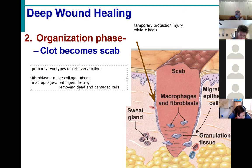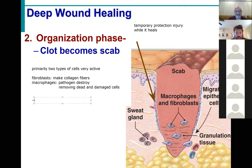Now, this is second grade, so I'm not going to accuse any of you guys of being a scab picker, but if you've ever accidentally had a scab get rubbed off, when you look at the tissue underneath that scab, does it look like normal skin? No. It's typically very pink and also very spongy, right? There's that kind of pink spongy tissue. That pink spongy tissue has a name. Basically, what we're getting the formation of down here is what is known as granulation tissue.